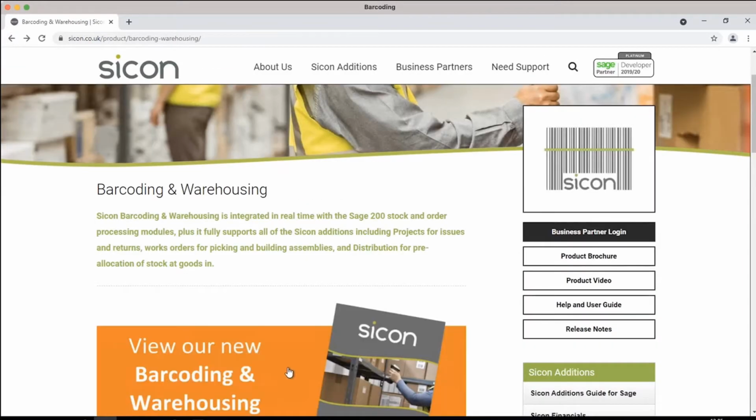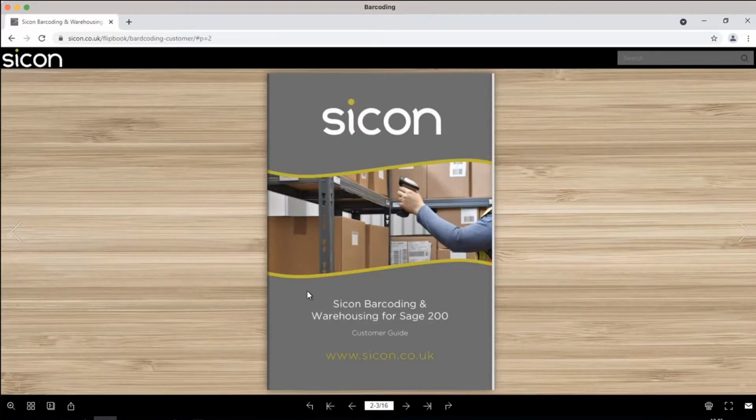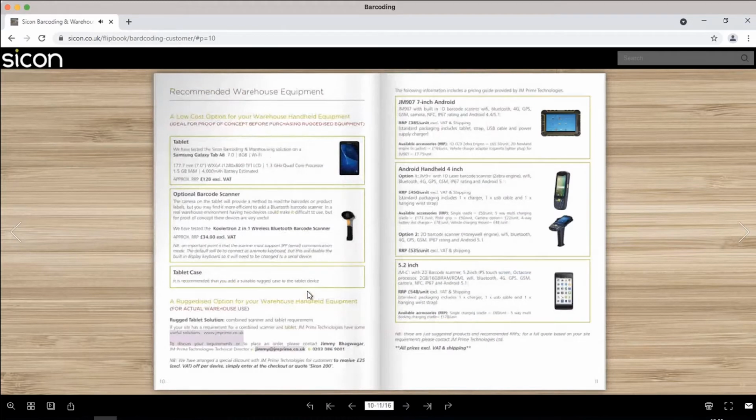But where I want to start is by clicking on this orange flipbook, and I'm going to go through to pages 10 and 11. From a barcoding and warehousing perspective, we've taken what I would say is a slightly different approach to it than other solutions that are available. Rather than having a separate database, we actually use Sage's database.